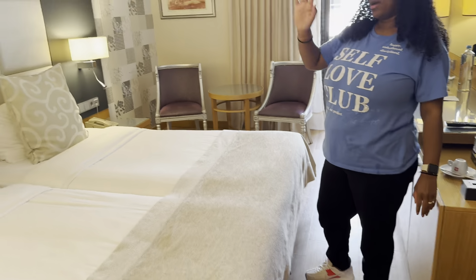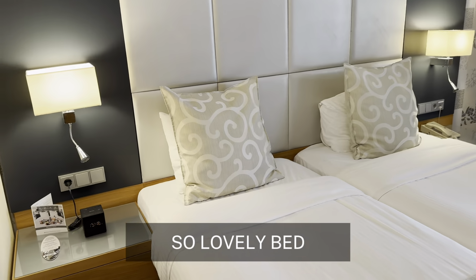So you come out of the bathroom and you have this little mini hallway with a mirror so you can check yourself out before you head out the door. We have a spot for our luggage, or if you want to sit down and put your shoes on. This is the lovely bed.